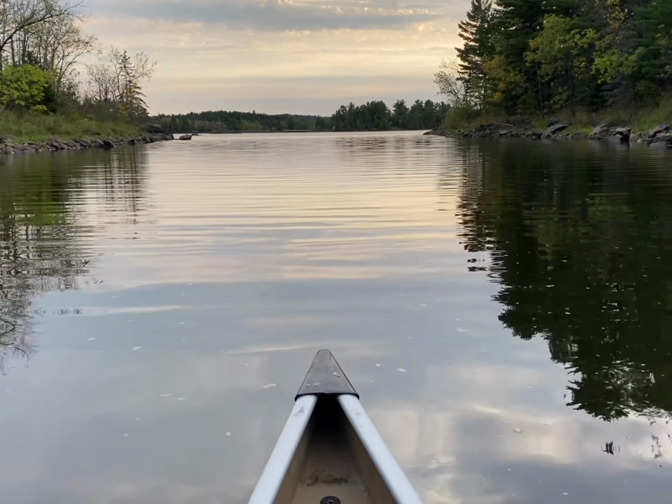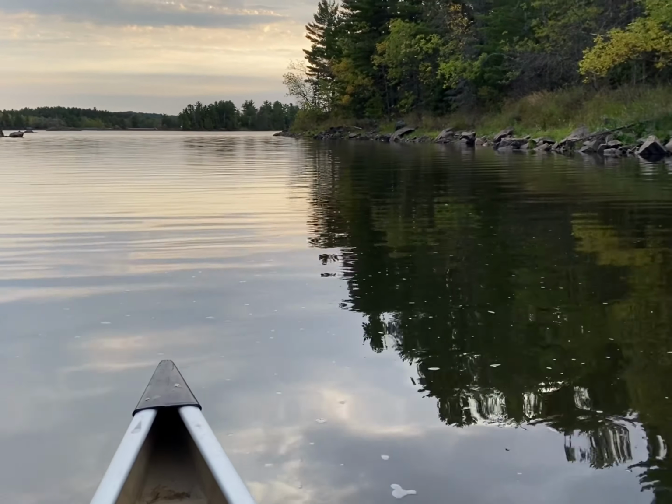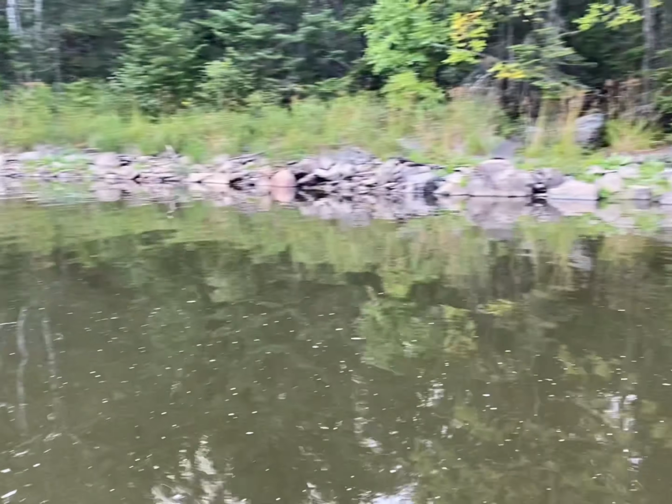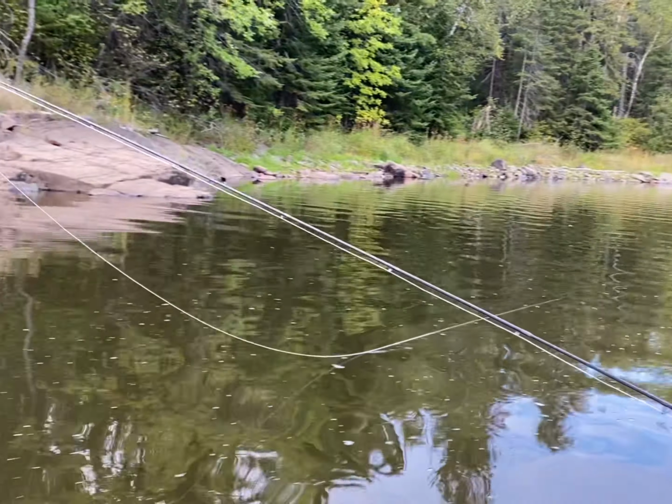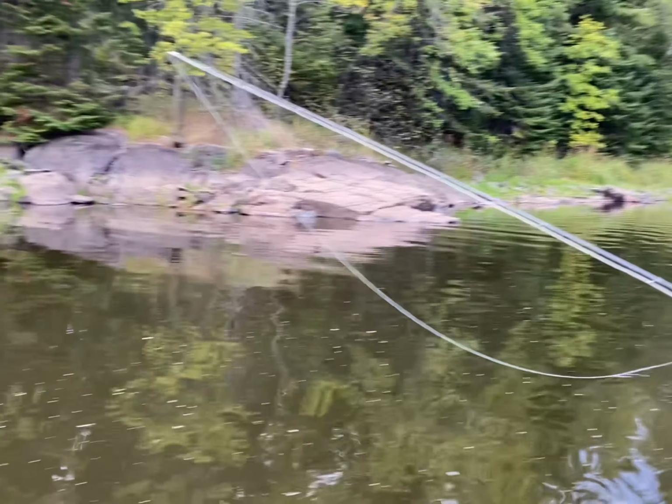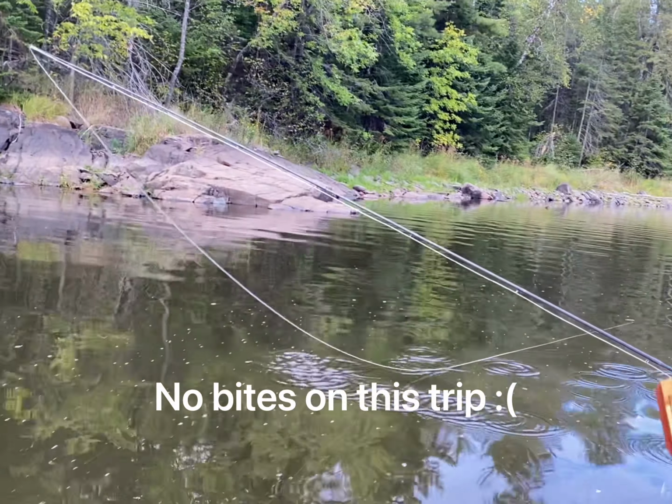We just are creeping out of this little river that we finished exploring. And as we're going, we just have our line back here in the water, hoping that something will bite if we go nice and slow and just kind of creep along.